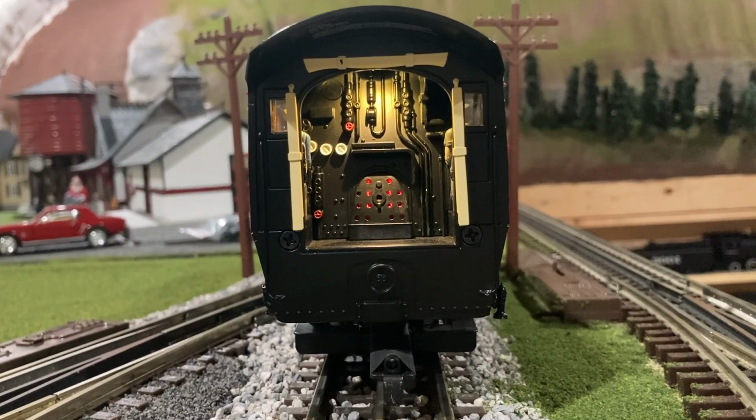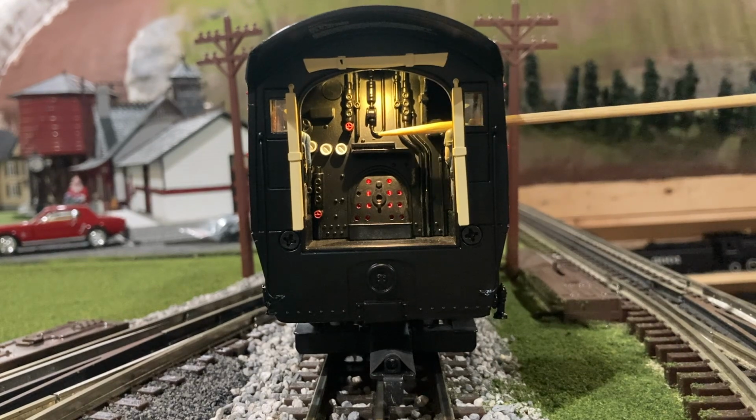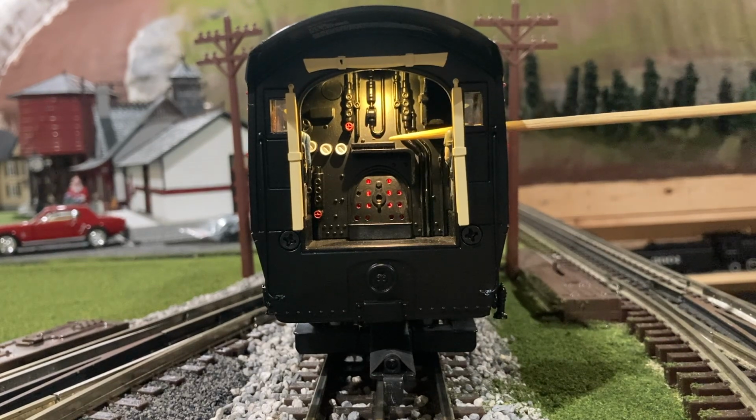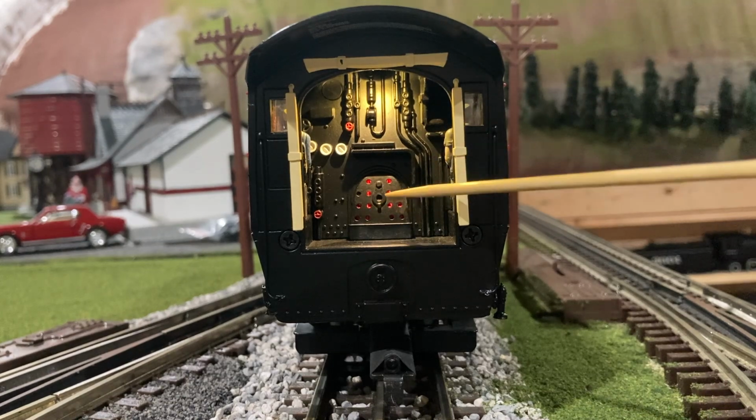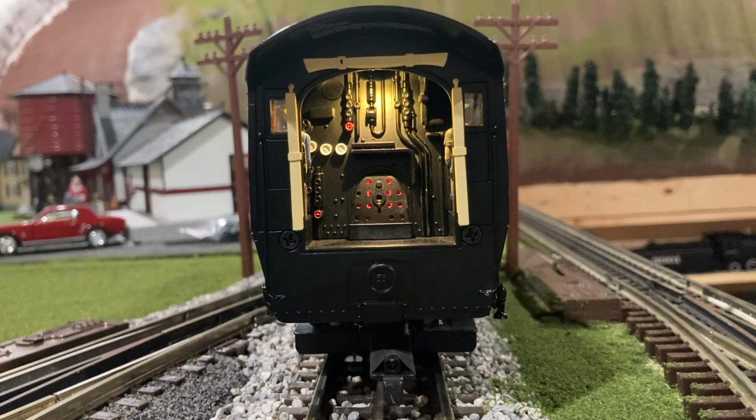Looking at the back of the cab, inside you can see there is a really nicely detailed back head with various valves and gauges that are hand painted, and right in the middle, a nice warm burning oil fire which is flickering away just quite nicely.